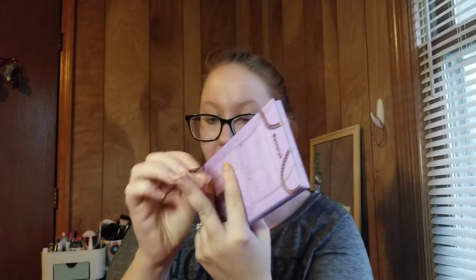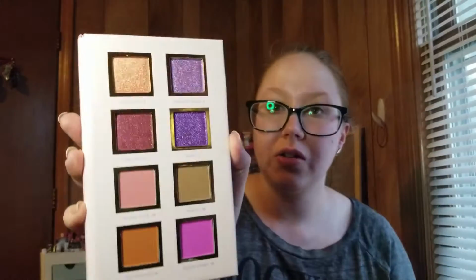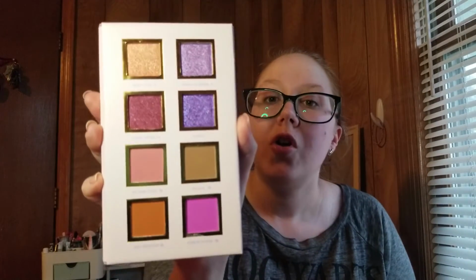This stuff is sticking all to me. So we are going to try this, but I also have something else in here, which if it's what I think it is, then it is also an eye item that we will have to try alongside this. So this is what the inside of this palette looks like. It is gorgeous, and I've seen people use this, and it's stunning. I love the color scheme.